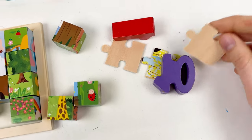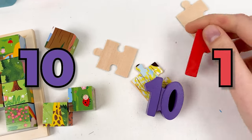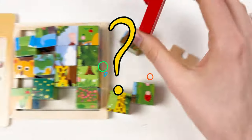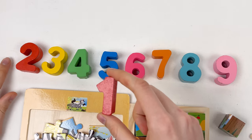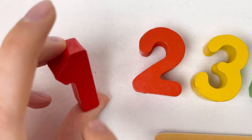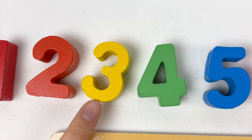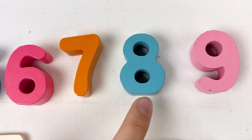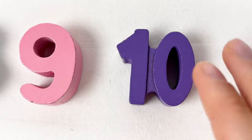Wow. Here we have the number 10 and the number 1. Okay, and where we should place the number 1? Let's look at the numbers. Where we should place the number 1? It should go here, because it always starts with number 1. And number 1 is red color. Great, so it's 1, 2, 3, 4, 5, 6, 7, 8, 9. And the last one? Yes, 10.